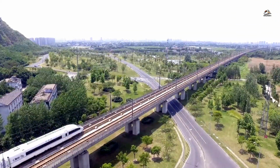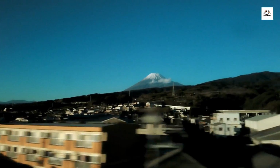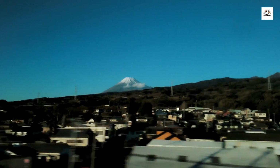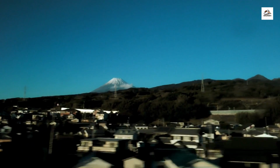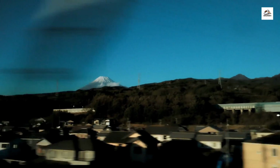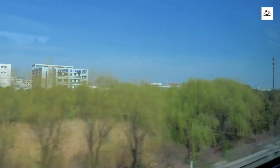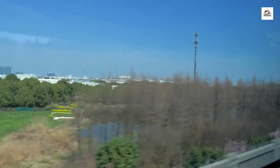Shortest travel time on this route. While the average travel time between Nanjing and Shanghai is about 1.5 hours, some high-speed trains have made the journey in just 58 minutes during special test runs. This is considered an exceptional feat for a route covering over 300 kilometers.